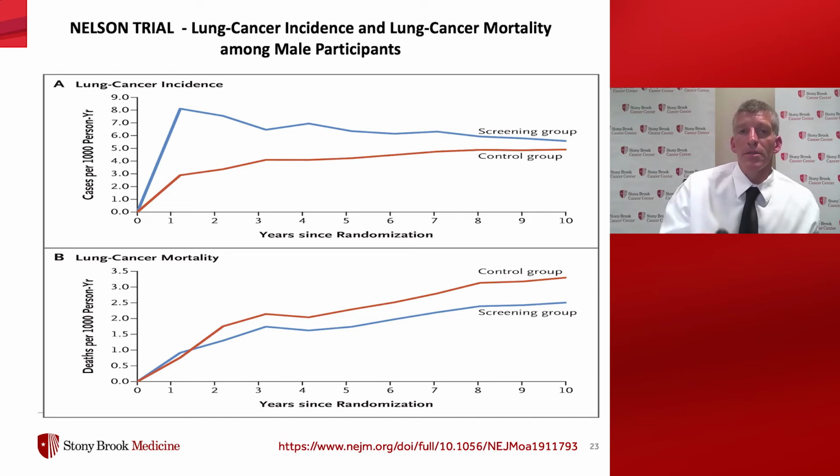Again, the top one, similar to the NLST one, shows the incidence of lung cancer, so the actual number of cases of lung cancer. The blue line is the group undergoing CT scan. The red group is no imaging, right? You can see a significantly higher number of cancers detected in the CT scan group. The bottom one is again the more important one, the mortality, which shows a significant decrease in the amount of deaths from lung cancer in the group undergoing CT scan.